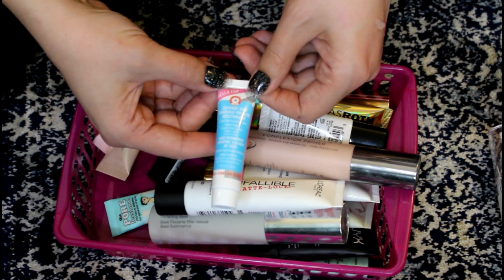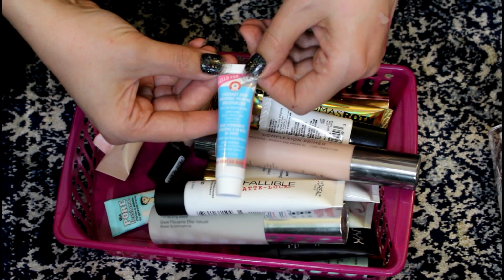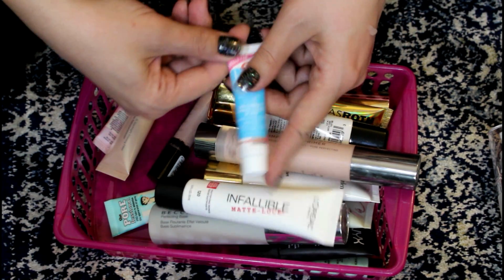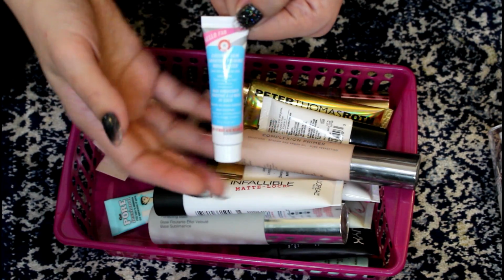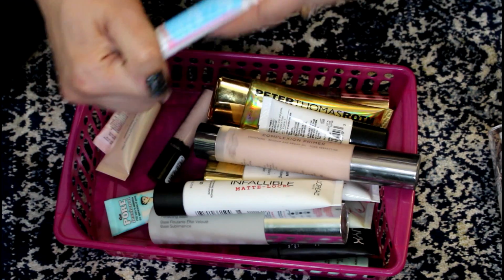This is the First Aid Beauty Coconut Skin Smoothie Priming Moisturizer. I think I'm actually just going to move this to my skincare because it's like a hydrating primer, but it's really more skincare. And I love their coconut line. So I'm going to take this out of here, but I'm definitely going to use it up.